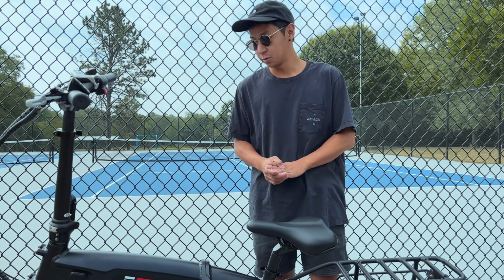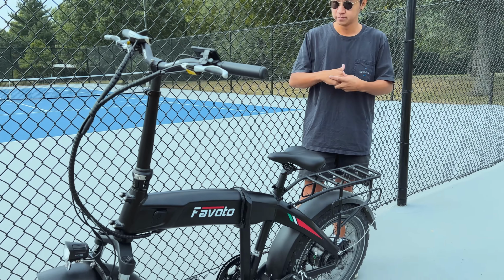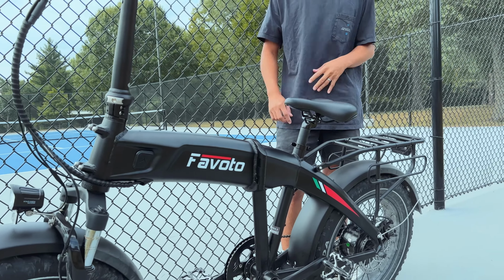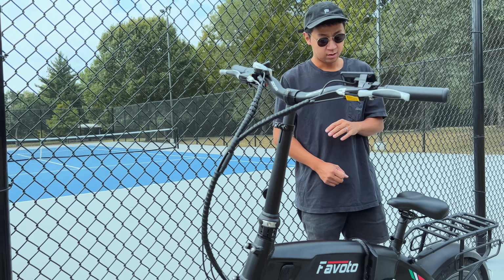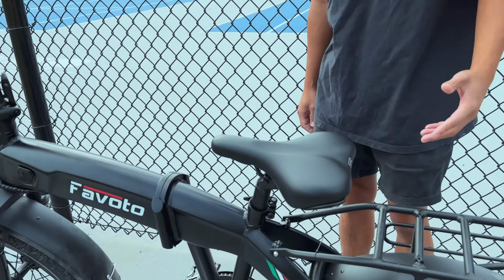I love how comfortable it is with the handlebar being kind of high, and obviously the convenience of just folding everything and putting it in your car immediately is super dope. I wish the seat was a little bit softer. But I'm sure you can swap out the seat, which is just a normal bicycle clamp.